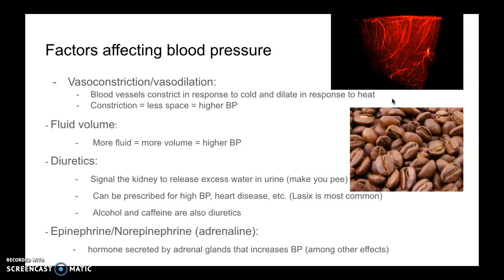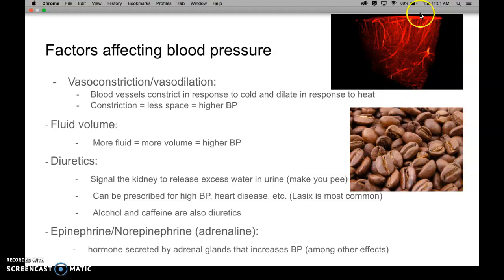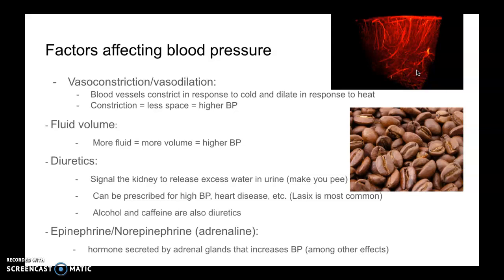Blood pressure is measured in the brachial artery, which is an artery on the inside of the elbow, sort of at the base of the biceps brachii muscle, hence the name. And you see a sort of visual representation of some blood vessels up here on the right side of the page. And one of the factors that affects blood pressure is the diameter of those blood vessels. Vasoconstriction is a phenomenon where the blood vessels get smaller and tighter, smaller in diameter. And vasodilation is the opposite.